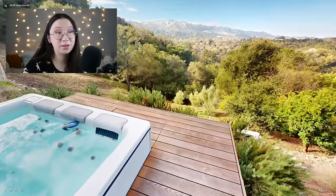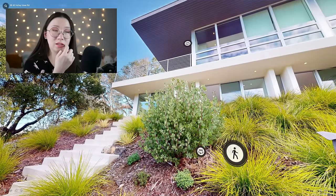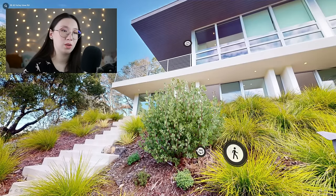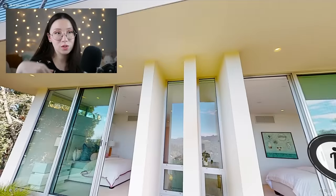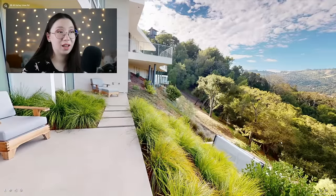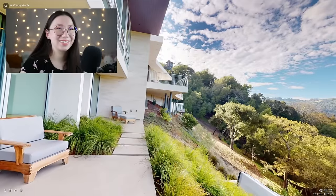It feels very secluded down here. Very cute. And it looks like you could get there from the master bedroom. So you could leave your room and come down there. See? You go straight down here and then down there. I like it. It's very nice. At a very reasonable $10 million.